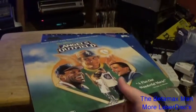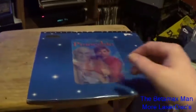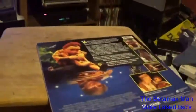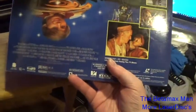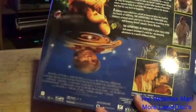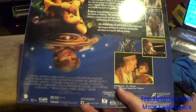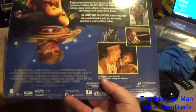So we have that. And then I still have the other one that's sealed, that I left sealed, so I can do it on video. This is Pinocchio. Let's see who does this one. I can't remember the movie company that's done this one, but this one had Jonathan Taylor Thomas. There's a lot of different people that have made different versions of Pinocchio.